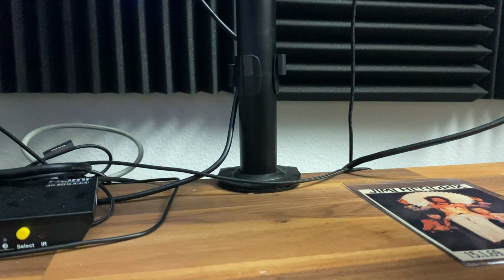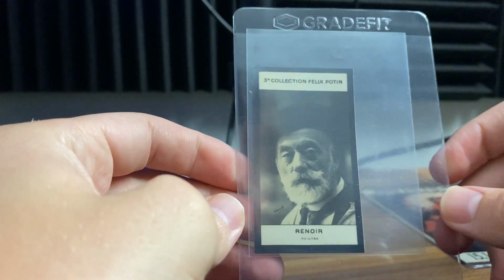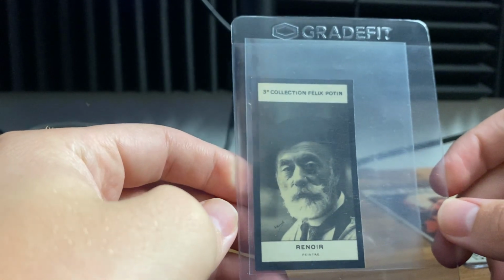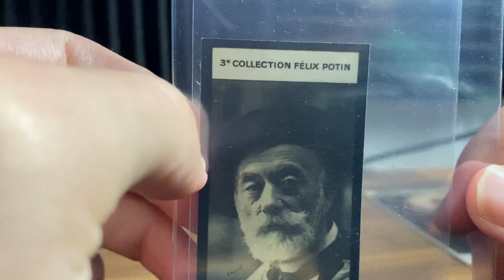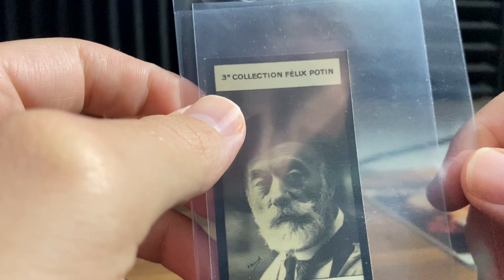All right, another historical figure. Well, I guess it's a different type of realm. Another type of artist. We have a Renoir over here. Now, I believe this was issued shortly after his death. But very famous painter, I believe, out of France. And this is a 3rd series Felix Potin.